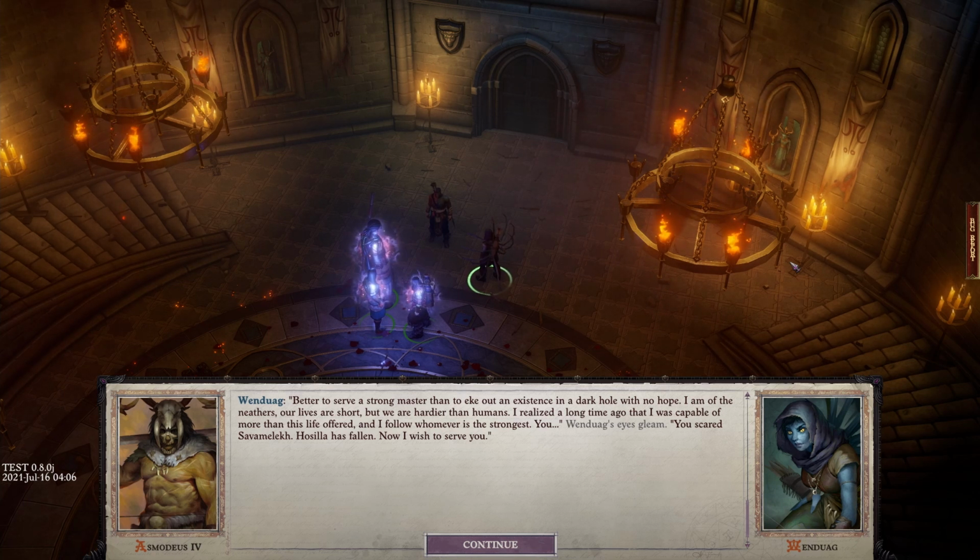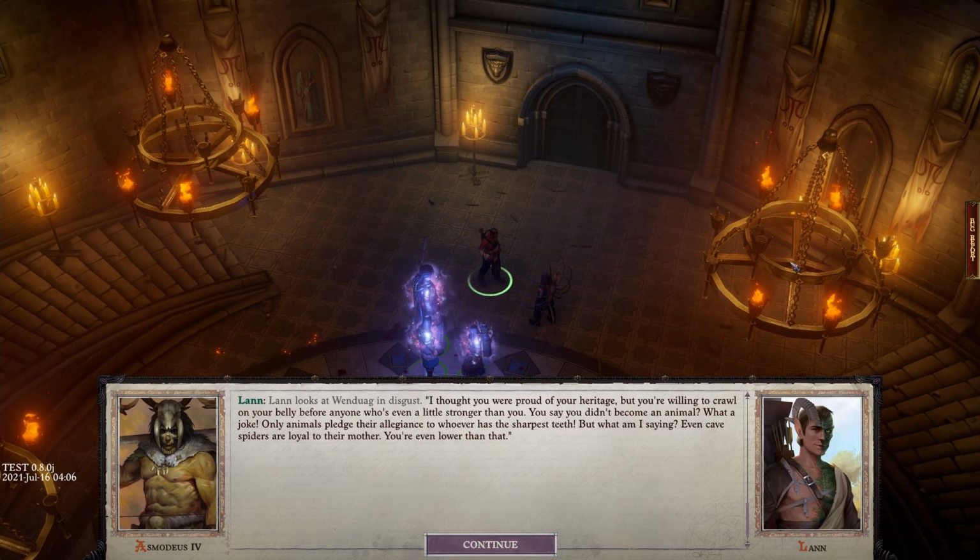You scared Salamalek. Kosilla has fallen. Now, I wish to serve you. I thought you were proud of your heritage. But you're willing to crawl on your belly before anyone who's even a little stronger than you. You say you didn't become an animal? What a joke! Only animals pledge their allegiance to whoever has the sharpest teeth. Oh, but what am I saying? Even cave spiders are loyal to their mother. You're even lower than that.